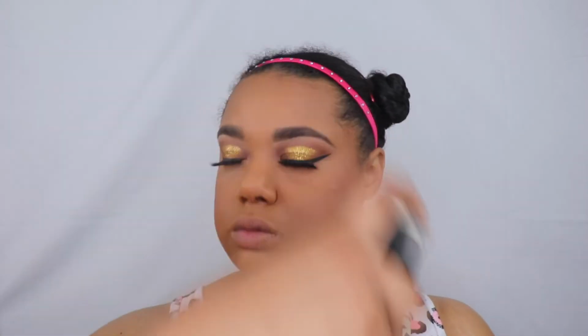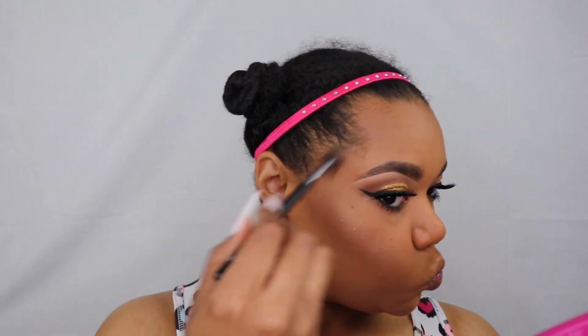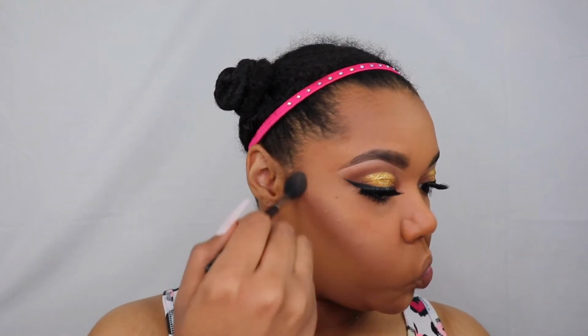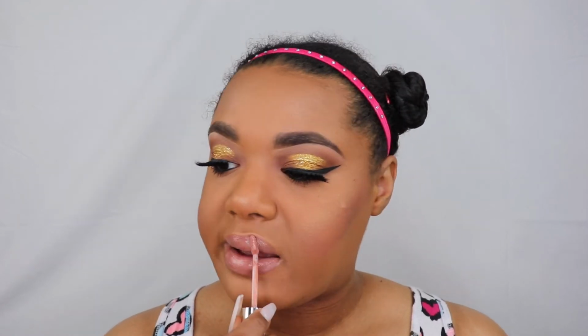So first, a little spray. That's good. And then for lips, I'm gonna go with something that's been my favorite for a minute. It's Clean Kisses by the Crayon Case. It's very nude. Okay, so that's the overall look.